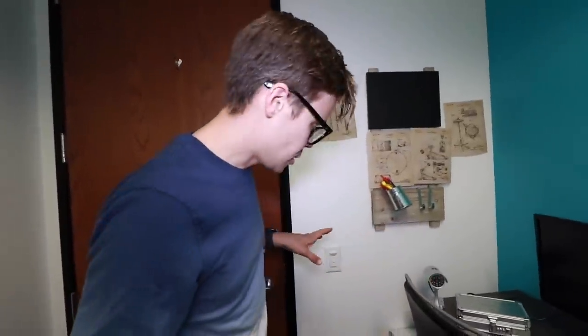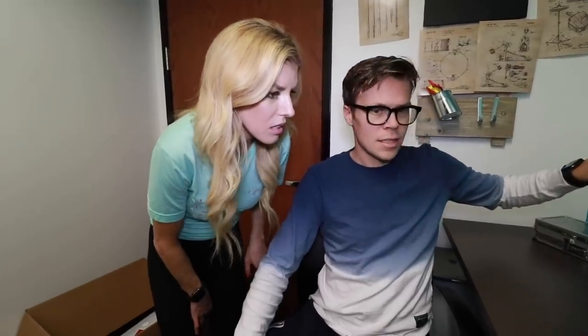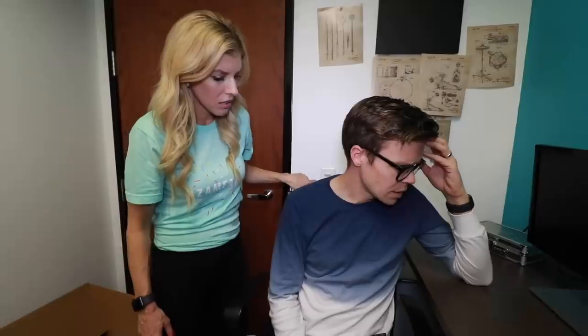Okay, I feel like we have just about everything set up right now. But the only thing is these monitors aren't working. We have a little green light that's flashing down here, but the monitor itself isn't working. Yeah. I just got a DM. It says that we need to plug it in. Plug what in? These monitors are plugged in. Everything's plugged in. It doesn't make any sense.